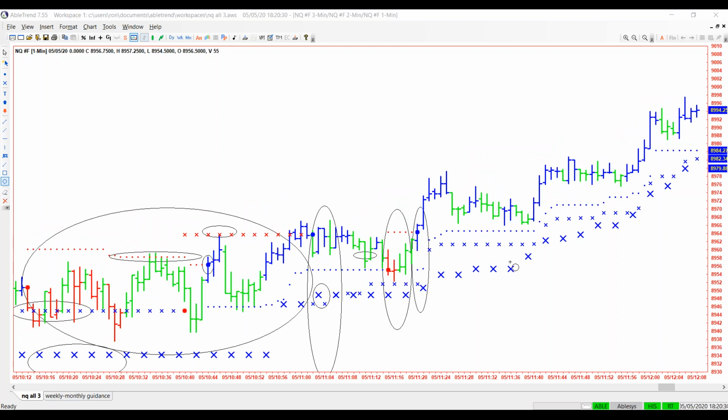I hope everybody caught this one because it couldn't be any more clearer, any more obvious using Abletrend's signals. There's the blue bar. You've got the 1 minute. You've got the 2 minute. You've got the 3 minute. Quadruple confirmation. How much simpler can something get? Everything is blue. That's what you got to look for, the same colors. Everything is blue. And it's the first time it comes in.